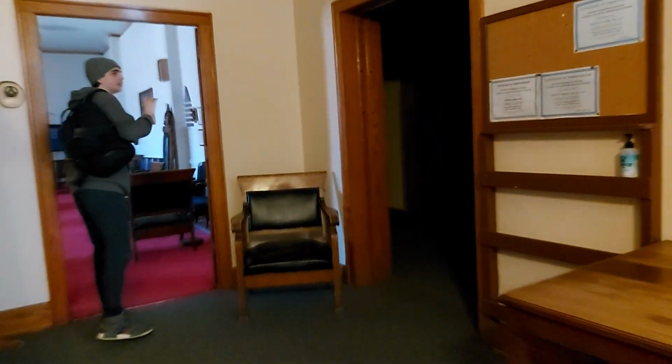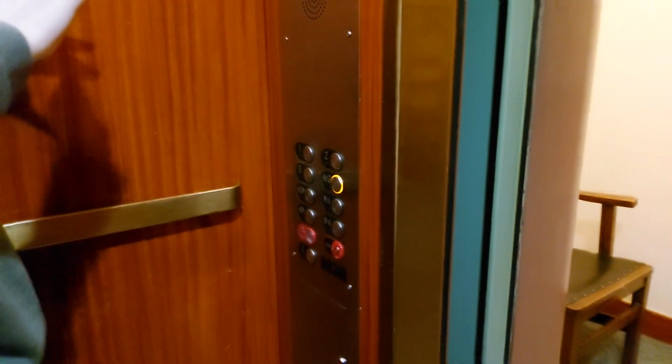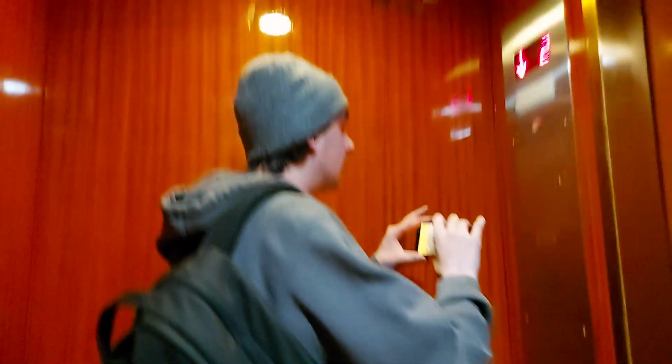Yeah, what's that? I'm taking a walk. The Knight Templar. Yeah, this is definitely still the Masonic Center. I wonder if they just accidentally left it open. Yeah, right. Yeah, the cabin here is kind of weird.